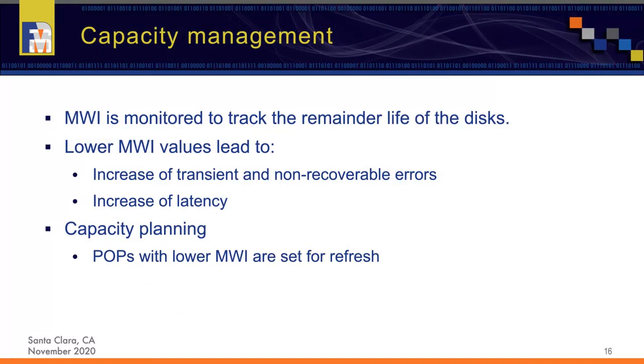Not only do these metrics play a part in the ongoing operations, but the MWI is monitored to track the remaining life of disks. And what we observed is with lower media wearout indicator values, there is a higher chance of errors occurring on disks, whether they're transient or non-recoverable. And we also definitely see the latency profiles increasing, which is the more common case. Overall, this also feeds back into our capacity planning and forecasting system, where we prioritize PoPs with lower MWI, which benefit from a sooner refresh.